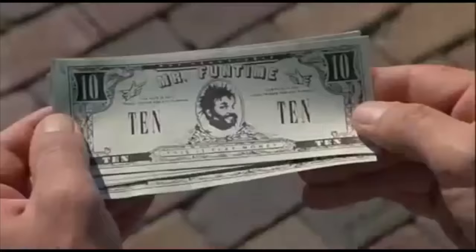This bill carries the likeness of one Mr. Funtime. Something interesting about that scene, when you see the playtime money of Mr. Funtime, look at the face. Does it not look a whole lot like John Cherry, who is the director of the Ernest films?